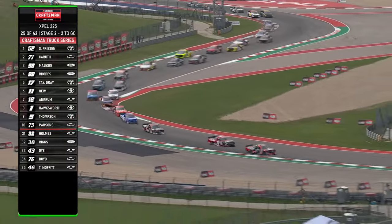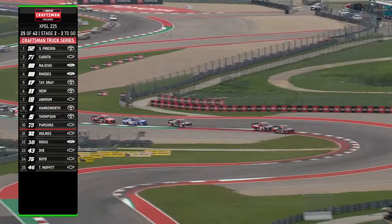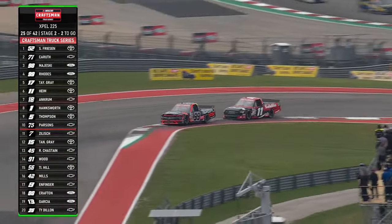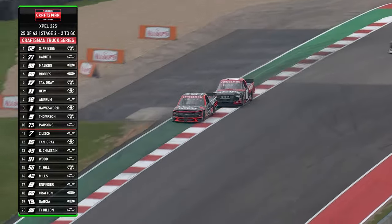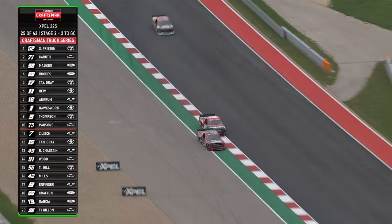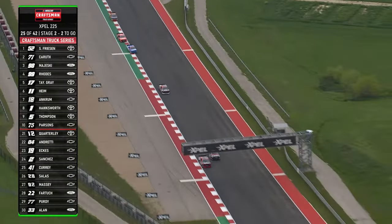What a day for Ben Rhodes. He needs this. It's been a rough start to the season. Talk to him as he was coming to the green in the pre-race, and he was very confident about his chances today, and look how well he's running. But that truck behind him, he's strong.